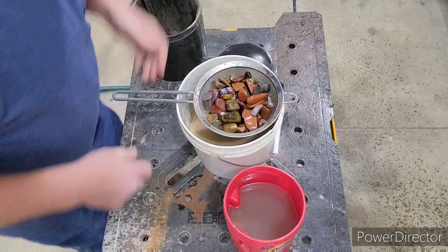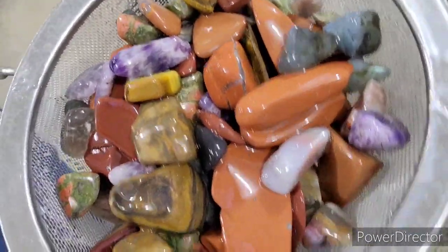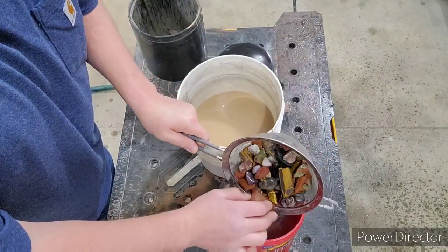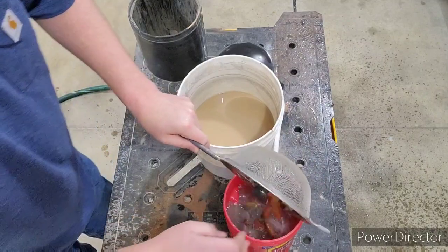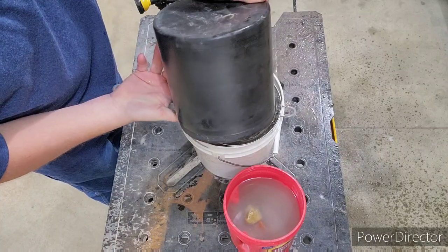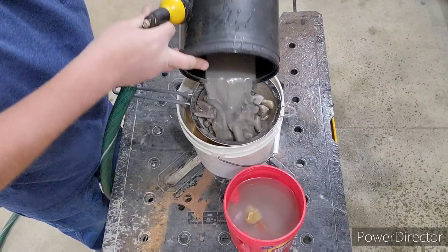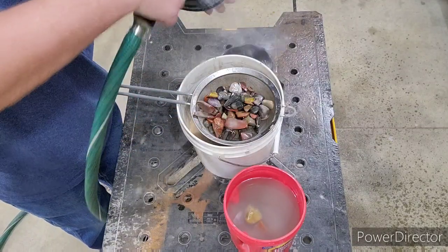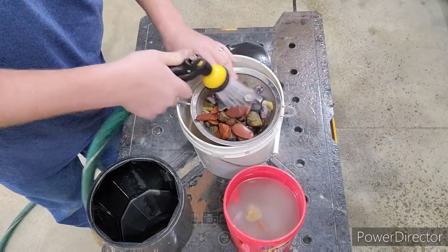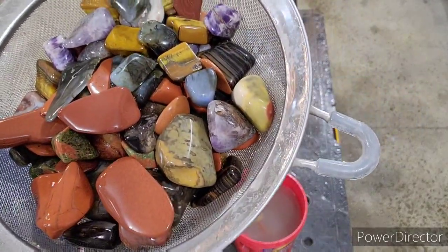We put some moss agates in there last week. I haven't seen any of those yet, but we got some more of the red jasper. I see some crazy lace and red jasper, amethyst, and some of our grit that we're working on. All right, more of the Labradorite, unakite, red jasper, some amethyst again.